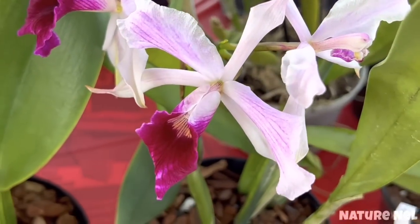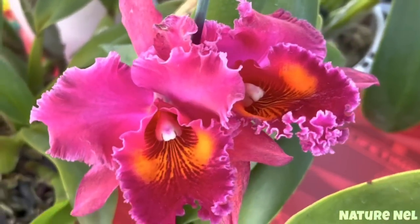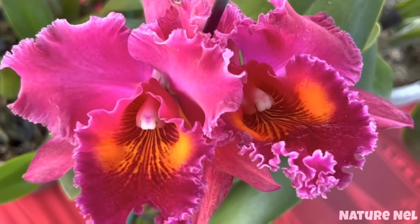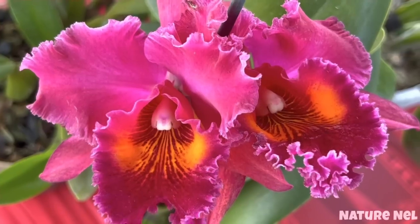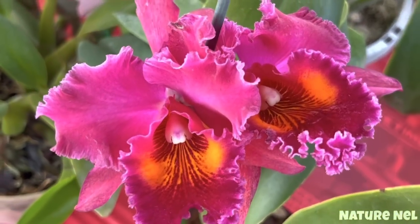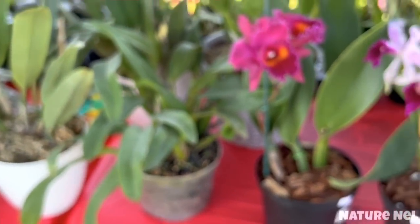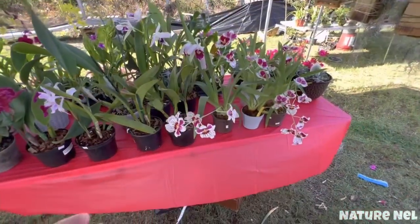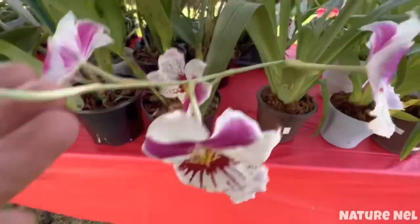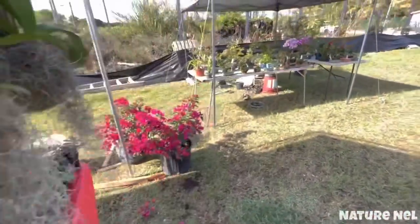Look at these, how gorgeous. I love mini Cattleyas. I mean, God is the best artist all around. To create something this gorgeous, it's really beautiful. I'm really in love with these Miltoniopsis. Oh, they smell delicious. All right, so let's move on to the next one.